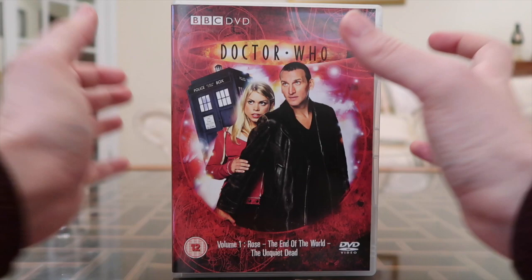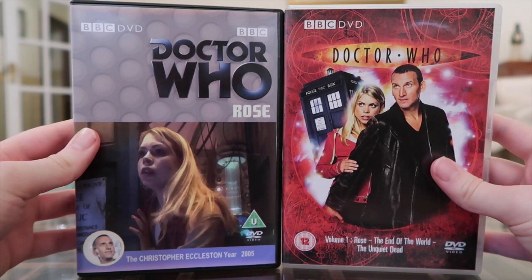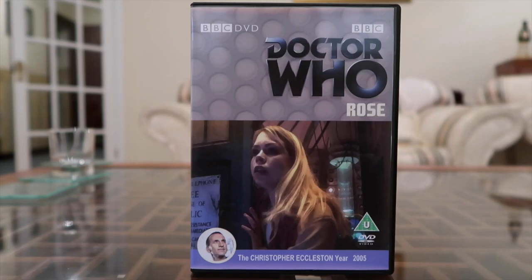We're talking about this. That's right, this is a bootleg DVD of Doctor Who. Now, let's have a look at the front cover. It says Rose. You've got a screenshot from that first episode where Rose is hanging out of the TARDIS almost. I saw this in a charity shop. It was 50 pence, and because it was a bootleg, I was so fascinated I definitely had to pick this up and check this out.